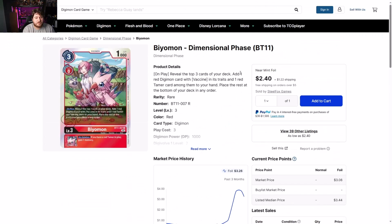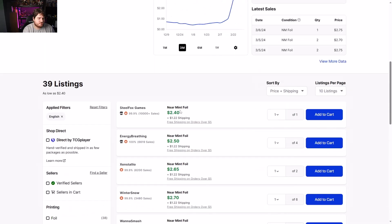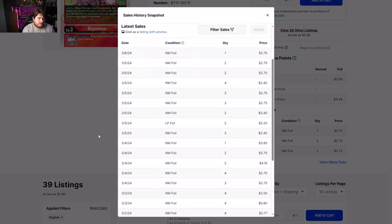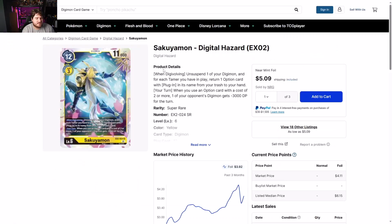Boman's the regular art from Dimensional Phase, BT11. No pre-release stamp. Down to $2.50, but if you have this, flip this. Just, yeah, I mean, sales are consistent enough. Europe side looking like 5 cents to 20 cents.